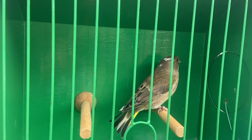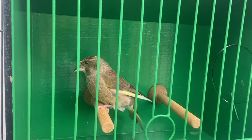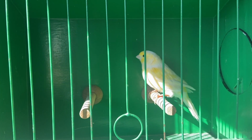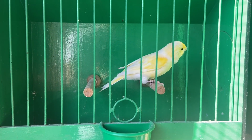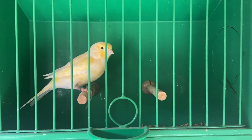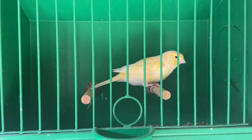Then we have 2 yellow dimorphic cocks, 2021 birds. The greenies are 2021 as well, so I've bred those yellow dimorphics this year. So we've got 2 cock birds going there, and it's a base yellow dimorphic, but I do believe it's probably a mixed breed yellow dimorphic new colour going to Stafford as well, which is a 2020 bird. So we'll have those definitely going to Stafford.